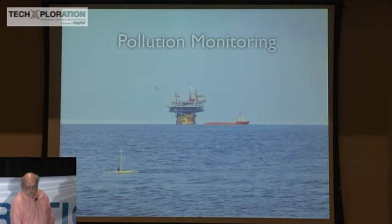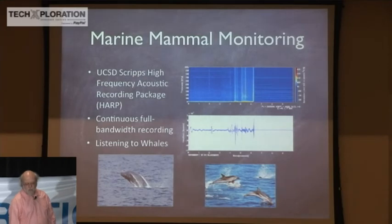We do pollution monitoring. That's a rig in the Gulf of Mexico. We can do marine mammal monitoring, and I had wanted to give you some real-time whale song, but it's not working today.